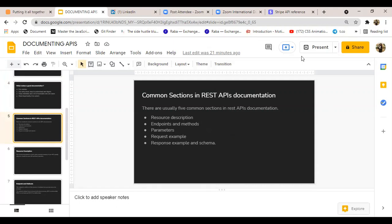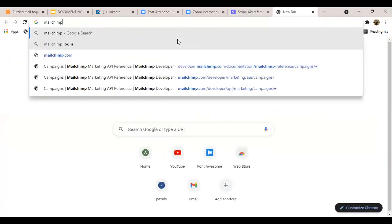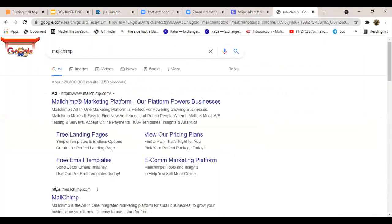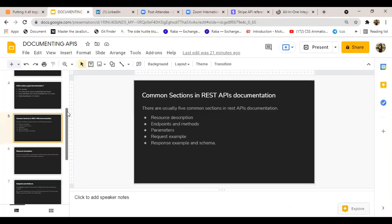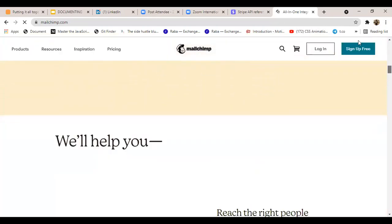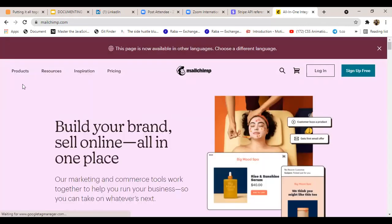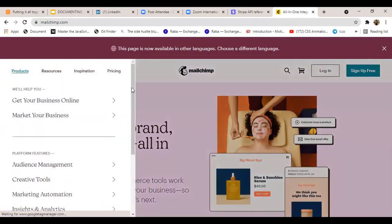So I don't know if I am overusing Stripe and I should check something else. Let me check MailChimp, how they are doing there. A very good product is usually accompanied by a very good API. That's it. So let's see how they do this. Let's accept cookies. They shall send me these cookies one day.